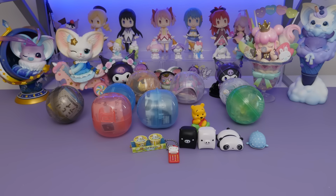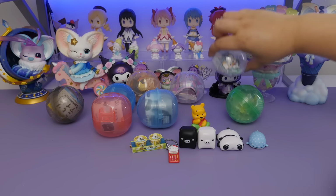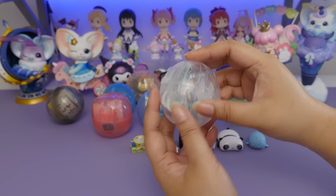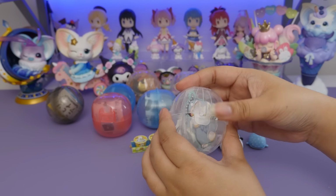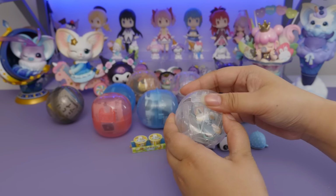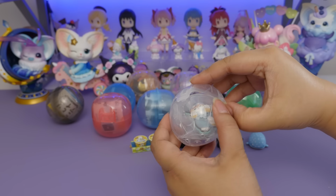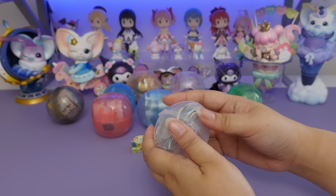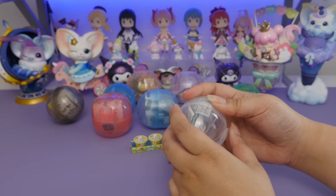We have a lot of big capsules today. I see a Mofusand looking at me. It's the Sanrio strap. Of course, it's Hangyodon. There's no surprise at this point. I need to do research. I need to do it for science and see if there's actually extra Hangyodons in there. The way that I attract them is bizarre.